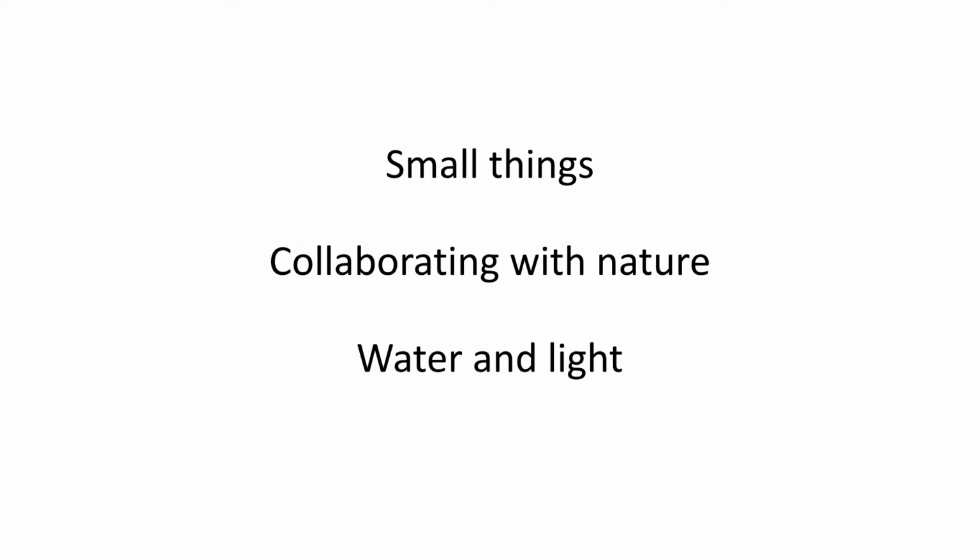So the next set of ideas that we started toying with were things around small things. As I said at the beginning, one of my real interests is in texture and form and structure, so I was really keen to look at things on a microscopic level. Also, as I've started to mention already, that idea of collaborating with nature: how can you involve bacteria or insects in your creative process and allow them to take it over in some way. And then looking at water, so a lot of Chris's specialisms are around fresh water, so we were looking at how we could work in and with water as well.